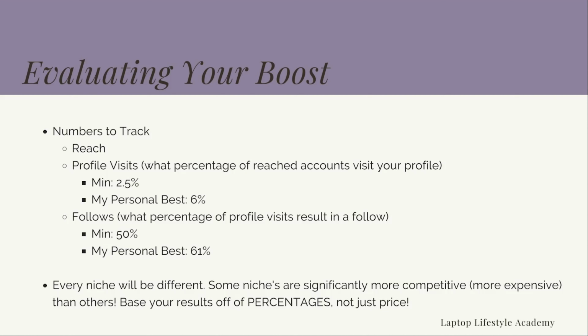Every single niche is going to be different. Okay, some niches are significantly more competitive, which means more expensive than others. So base your results off of percentages, not just price. Okay, if you're only going off of price, you might be spending way more than you need to, right? Because your niche is less expensive. Or you could have a really good post, based on percentages, but it's just more expensive because that's the niche you're in and that's just the way that it is. Okay, so that's something to think about as well.